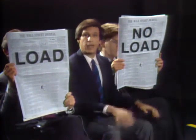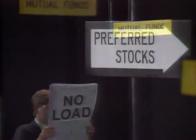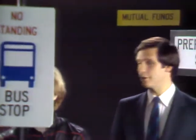Now, in addition to common stock, companies often issue another kind of stock. It is called preferred stock. Now, why preferred? Well, it is stock that comes with certain advantages over the common shareholders.